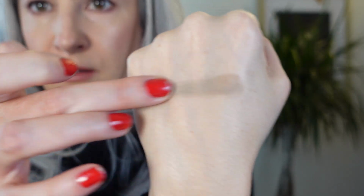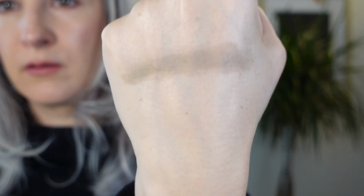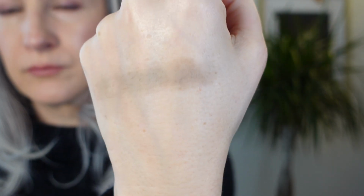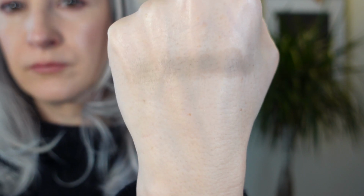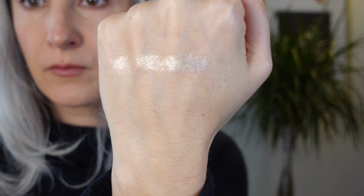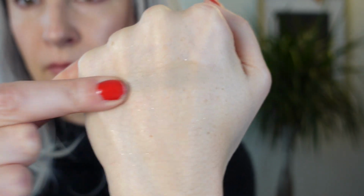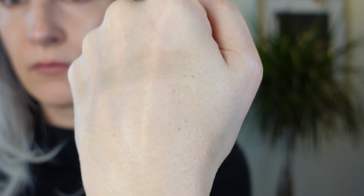Faye, a matte medium muted clay. On me, this color pulls surprisingly green. Flutter, a sparkling light champagne pink. This is a lovely topper. Lucy, a matte light limestone. On me, this is very close to my skin tone.